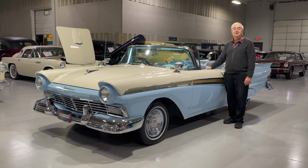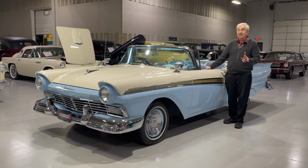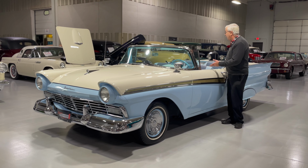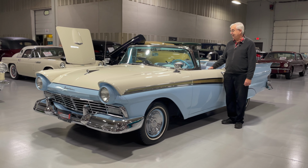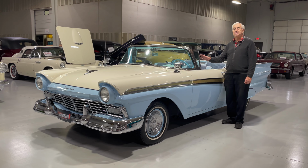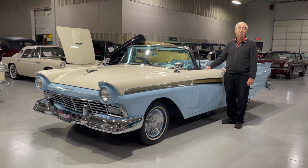Automatic transmission means you put it in gear, drive away, and it goes down the road wonderfully. Sounds really good too. It's got dual exhaust. Again, we will watch the video and you'll see how this magnificent top actually does work. Beautiful steering wheel. No one's messed around with the dash. Very nicely done. Original radio in place, clock. It's just, you know, someone really took good care of this car.